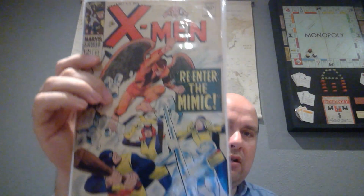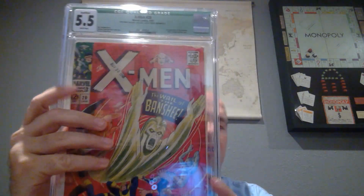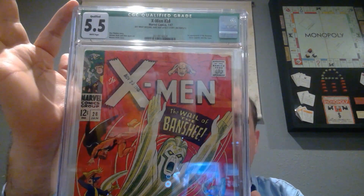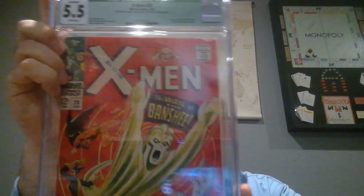Then we got Re-Enter the Mimic. So Mimic comes back. We have the first appearance of Banshee. This one is a green label, and the Banshee and the Ogre. This is X-Men 28. Cool date stamp right there. 5.5, however, it is missing one of the deals inside. And the third wrap does not affect the story, but it is incomplete, hence its green label.